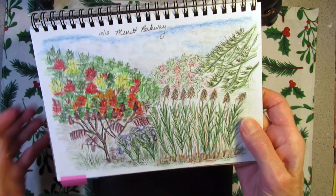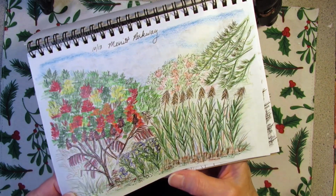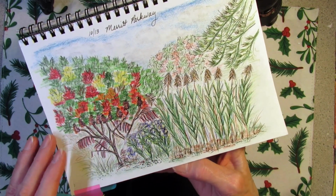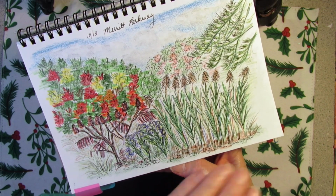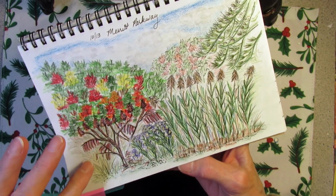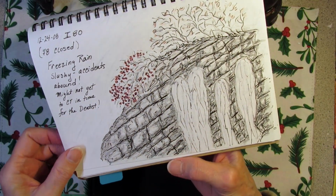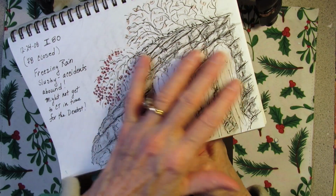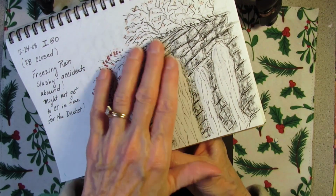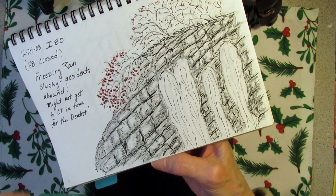Lots of color. This was the Merritt Parkway in Connecticut, and Mr. Possum was driving, and I was just sketching all the color that was on the side of the road. Asters, Phragmites, maple trees, staghorn sumac, freezing rain. This is like the road cuts, and the groundwater comes out of the rocks, and then it freezes.